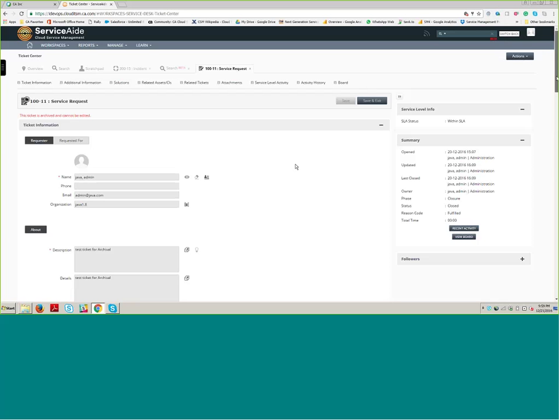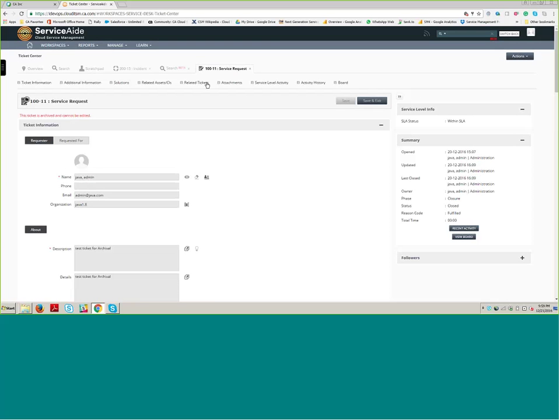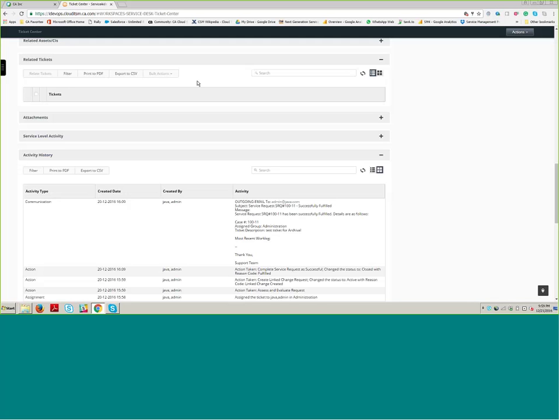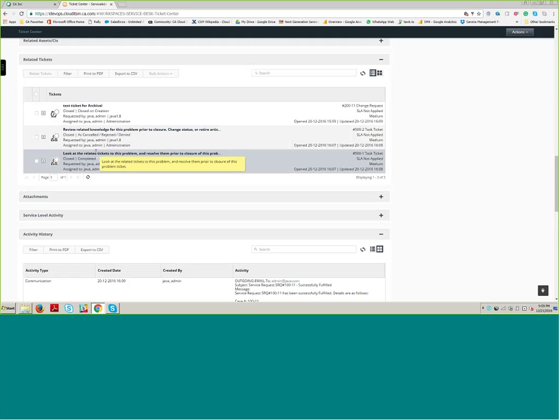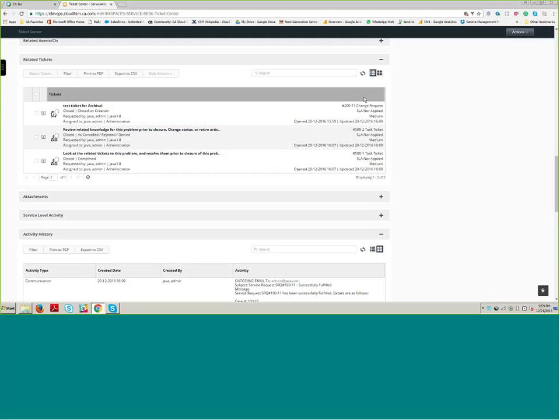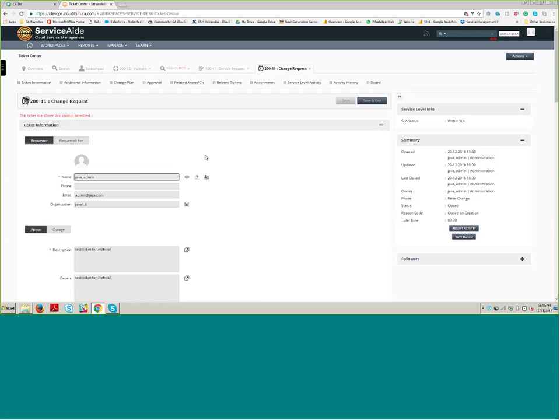I could also show you that in case I have a couple of related tickets to this, let me go to the related ticket section. So I would see this related. These are the tickets which are related to this particular one. I could still go and check this. 211 is the ticket, so I could still have the link, and then this 211 ticket gets opened. All the links and everything would stay intact even after the archival.